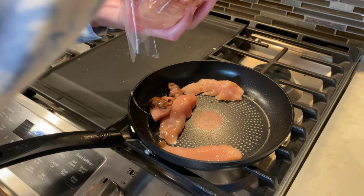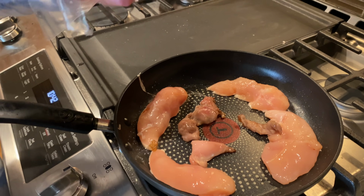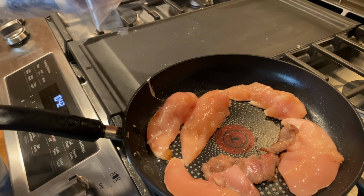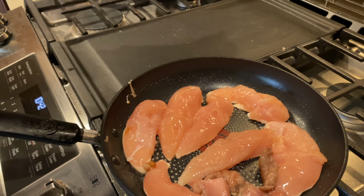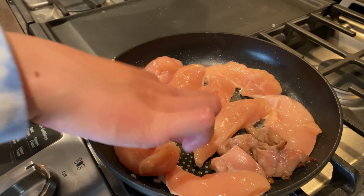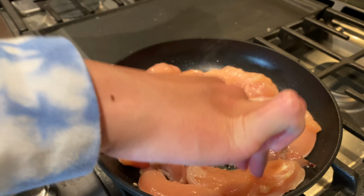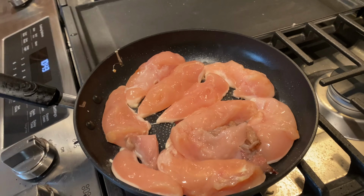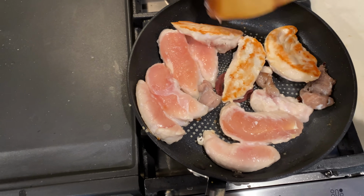So after you grease your pan with the beef fat or whatever animal fat that you're using, butter, ghee, beef fat, tallow, lard, bacon fat, it all works. Any fat, grease the pan and just line the entire pan with as many chicken tenderloins as you can fit. And I have the heat on medium high right now. I'm basically just sauteing the chicken in the fat, and I'm gonna flip it after 3 minutes.